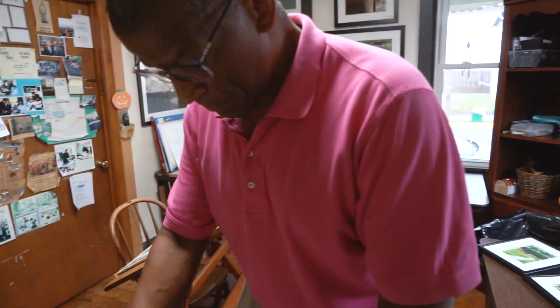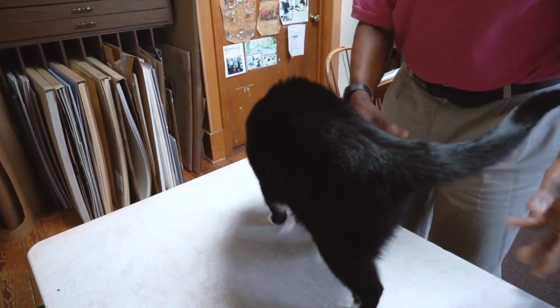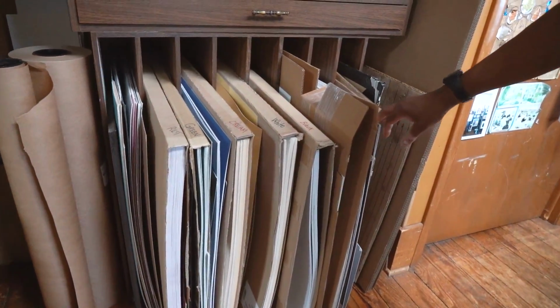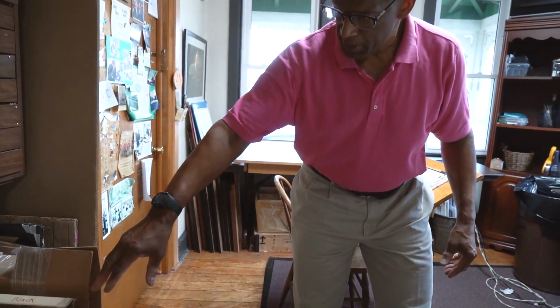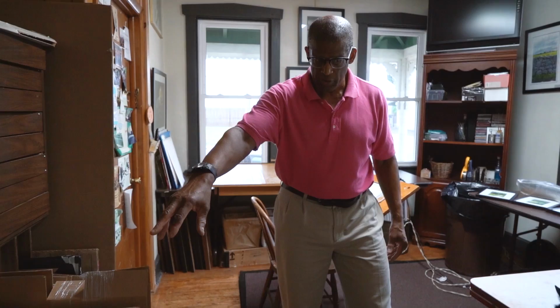We cut it on this table. We also cut glass on this table. We get big skids and racks of glass, so we cut that on this table. In order to be able to cut mats, we have to have raw material. So here's the raw material right here. These are all the mats, the acid-free mats that we use for originals. Barrier paper to put behind the prints, and mats for the prints right here. Paper to cover, backing paper to cover.